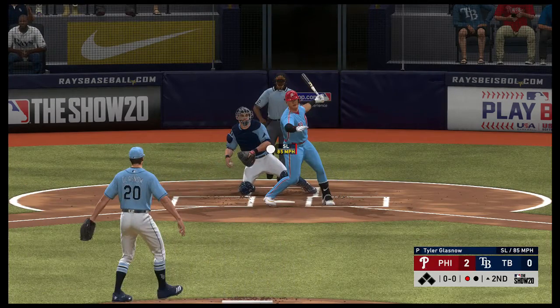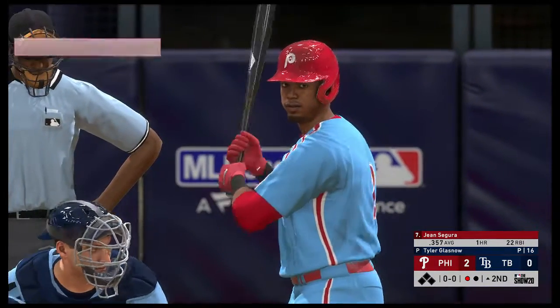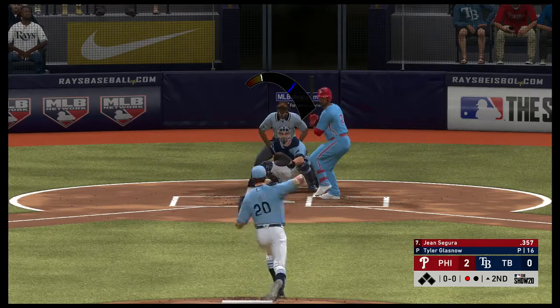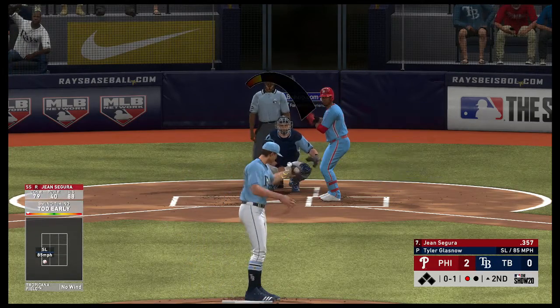Swing and a miss on the slider, and that's out number 1. So the bases are empty here with 1 away, and that'll bring in the middle infielder Gene Segura. He comes set. Here's the 0-0 pitch. Started to go around, but it's ruled strike 1 anyway.